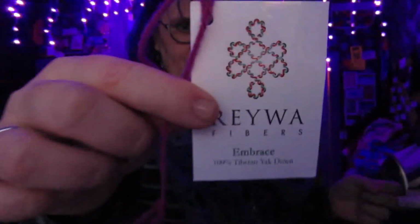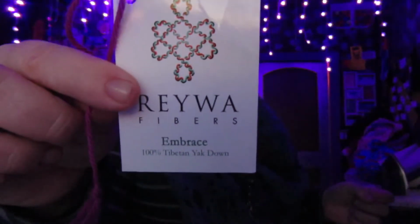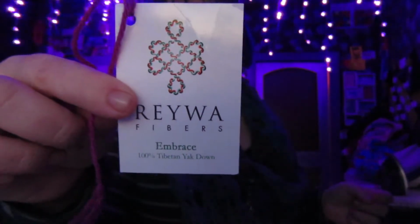Now, as far as audiobooks, just basic audiobooks that I'm going to read, this will be the color I use. This is some Reiwa fibers in the color Embrace. This is 100% Tibetan yak down. This is also a DK weight, and it's approximately 210 yards. The color is Summer Berry. So I'm looking forward to using this. It's very soft. It's very nice.